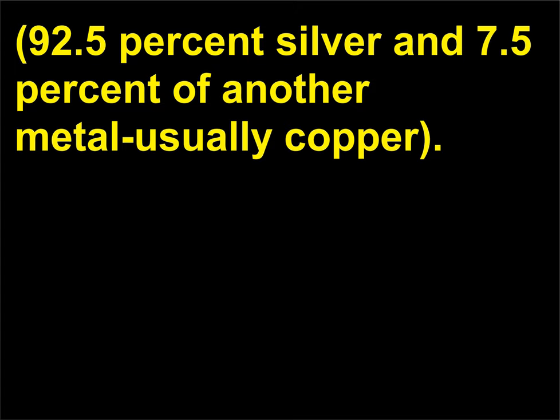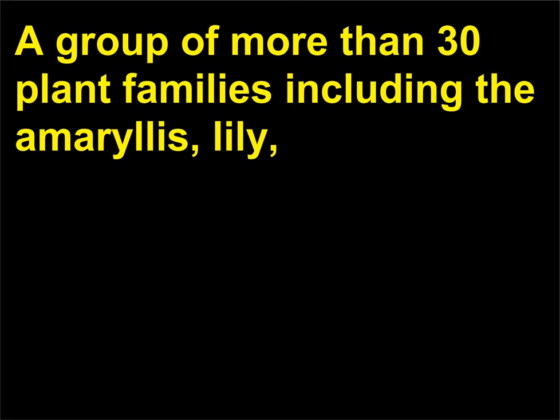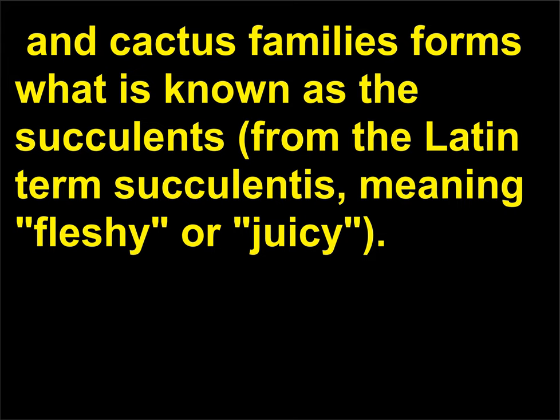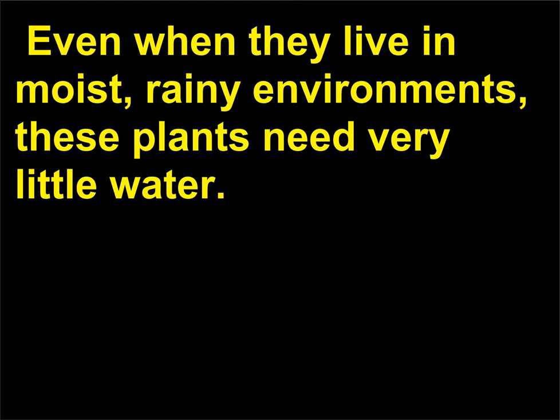What are succulents? A group of more than 30 plant families, including the amaryllis, lily, and cactus families, forms what is known as the succulents, from the Latin term succulentus, meaning fleshy or juicy. Most members of the group are resistant to droughts as they are dry weather plants. Even when they live in moist, rainy environments, these plants need very little water.